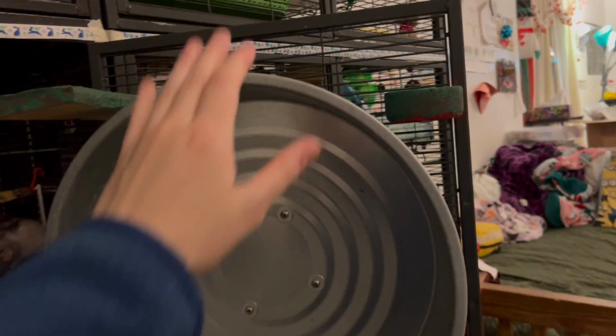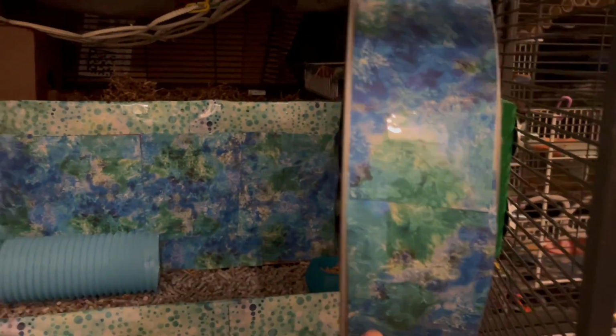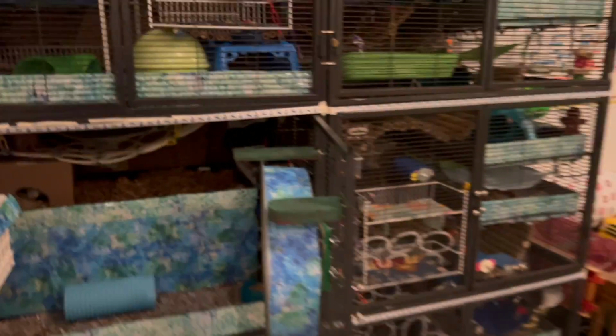And then I have my final wheel here, which is a 16-inch wheel from Pandemonium Pets on Etsy. So that also has been accessorized with some blue paper. So yeah, that's it for this unit. So let me go ahead and just go back and show you the entire cage again.